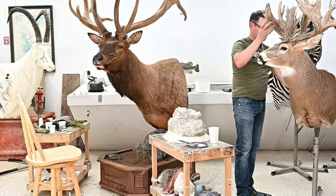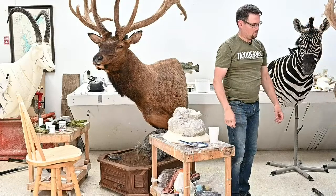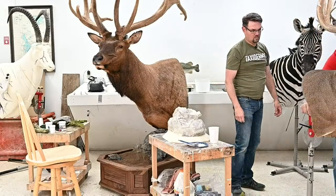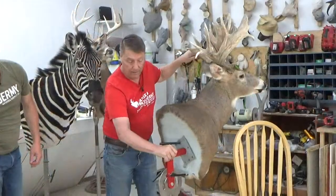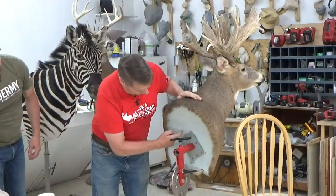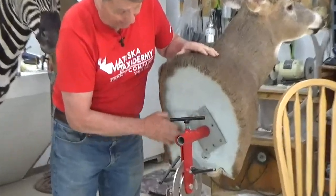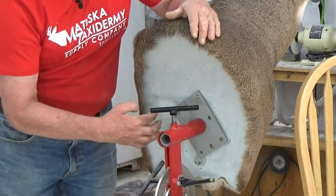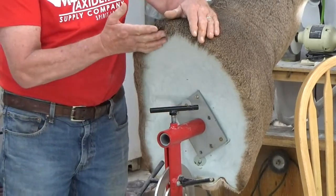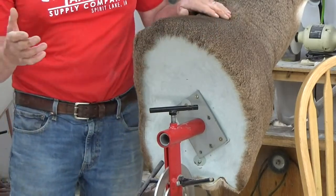Now, I think Brett was explaining to you last week how we put a square block. We do the auto body putty in the back here, and even if we don't, we will somehow fasten a square block into here because once you do a pedestal mount, if you buy one, sometimes they'll have a block in them, but a lot of times they don't.